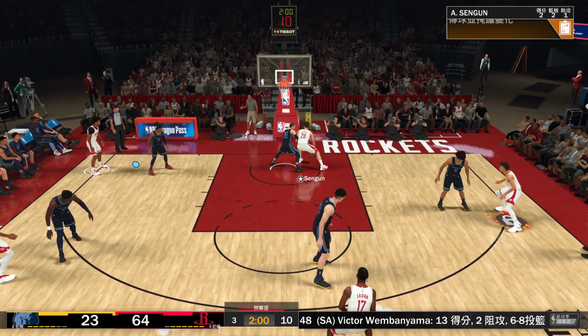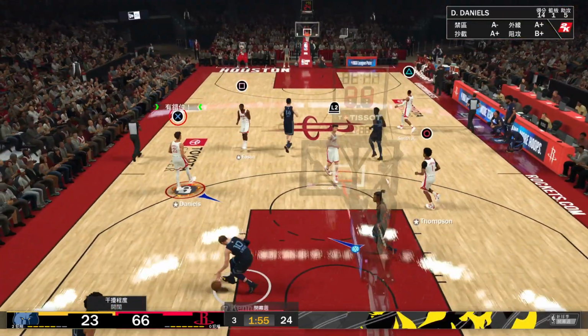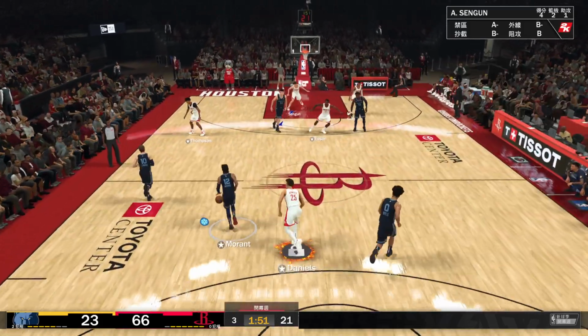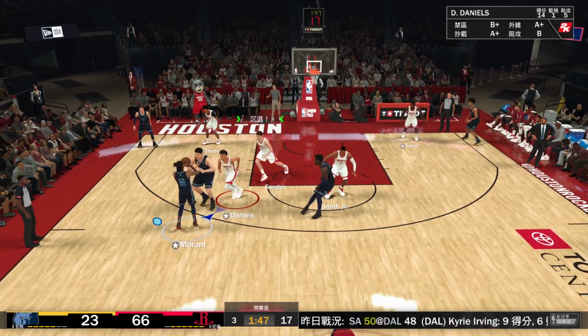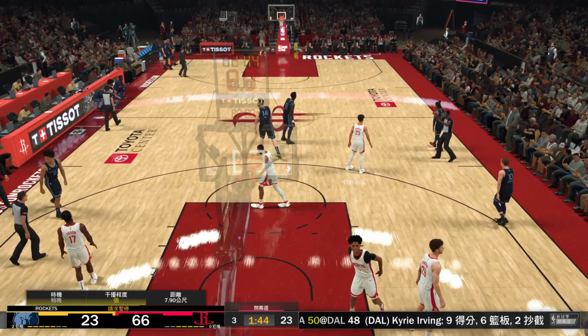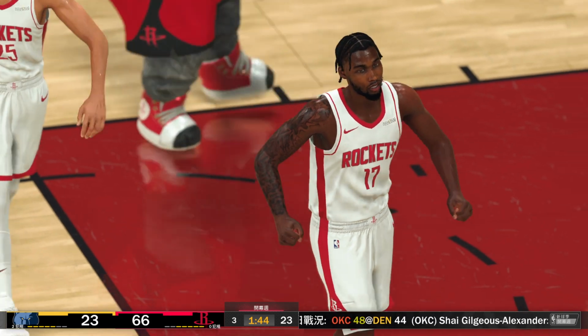2 minutes remaining in the third. 2 minutes. Makes it off the glass. And now you see them starting to really work the ball inside. For Memphis, they've gone only 1 of 5 from the field since halftime. Very slow start offensively. The 3 from Morant. It's rebounded by Houston. And there have been some terrible shot choices here, Kev. That's not a good look at all.